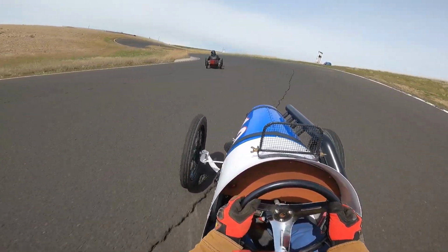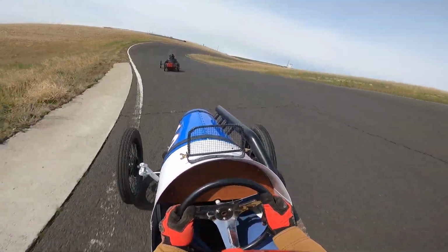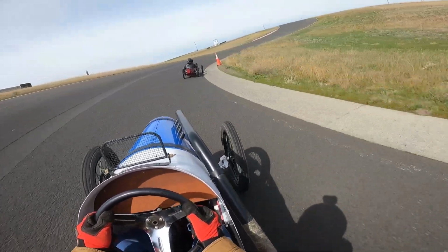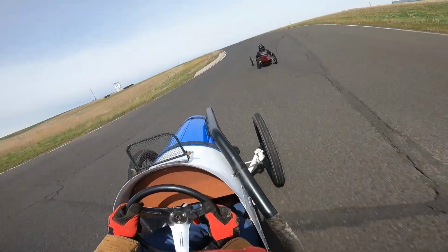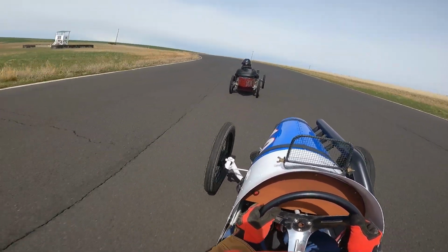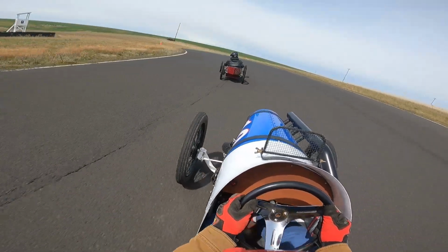This is a super exciting track. This is the first time cycle cars have been on this track, and man, we just had a blast out here. We'll be doing it again, I hope. It's a long drive for us in Arizona, but for the guys in that local area, this is a super nice track for them to have close by.